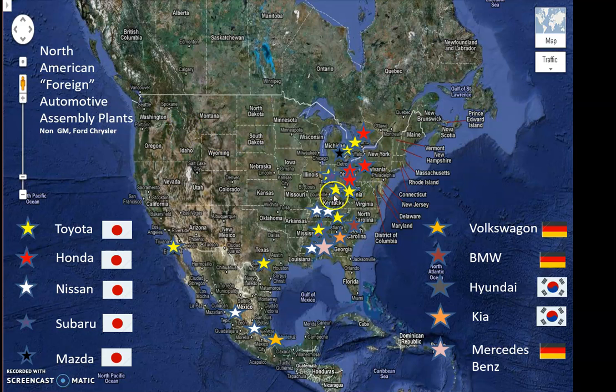Volkswagen, BMW, Hyundai, Kia, Mercedes-Benz, same thing. The first 2 are German, and these 2 are Korean, and Mercedes-Benz is of course German. They built plants in North America as well. Because they built those plants in North America, the car qualifies as being North American, and therefore when you ship it to any other country, it's duty-free.